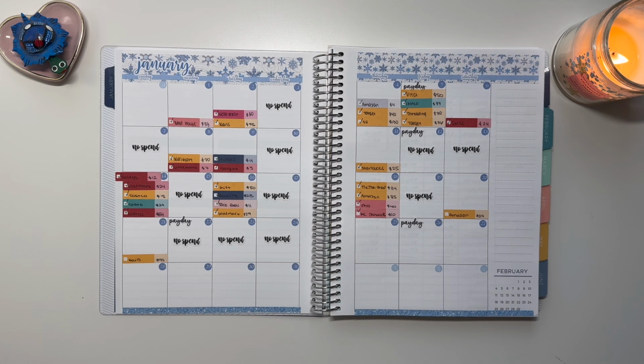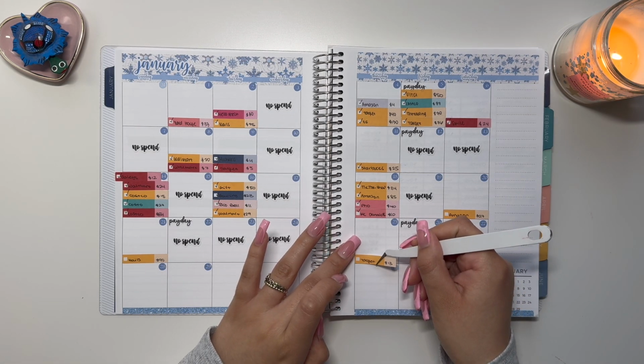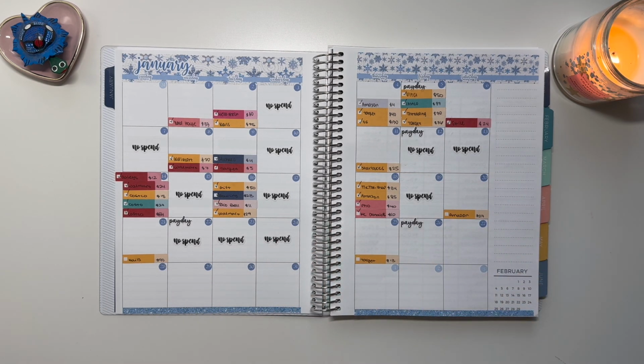On the 25th, I did go to Target, and I did buy this long sleeve shirt that I actually have on right now, and that cost me $13 coming out of my clothing sinking fund. And then I got some toiletries, but I did have a gift card, so I don't have to track that because it was a gift card. And then I also did go to Costco to get some gas, and that cost me a total of $47 to get a full tank.